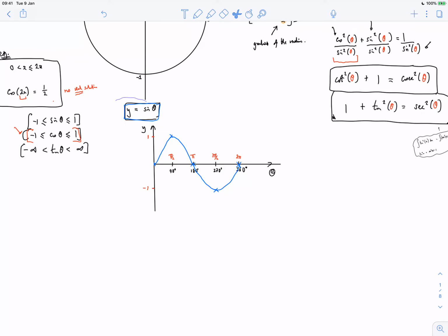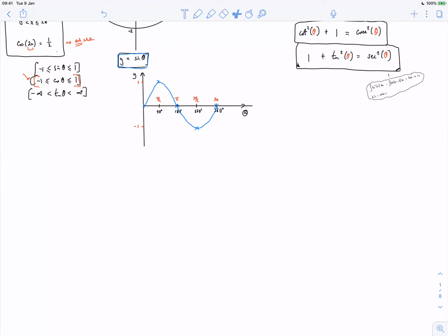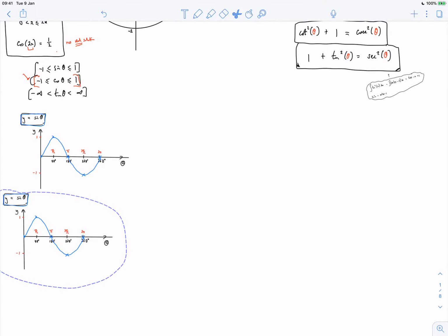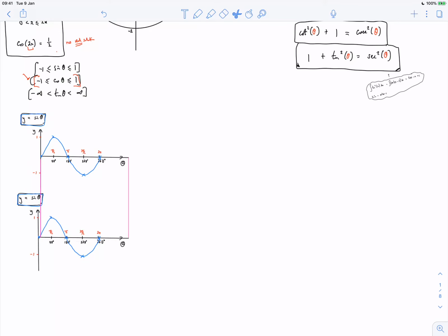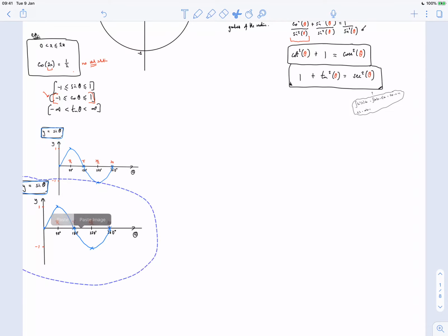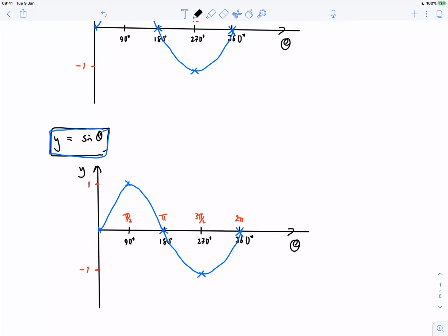Okay, so let's do the same thing, but this time, in actual fact, let's grab all of this and whack it down here, make it a bit smaller. Let's do cosine theta. Let's do it side by side. So what happens when we've got cosine theta? Okay, so I need to get rid of these things.